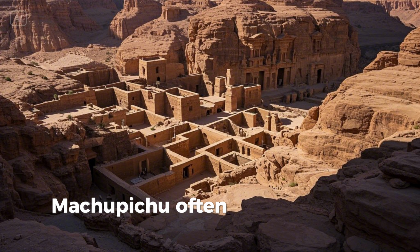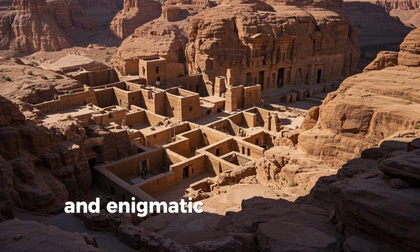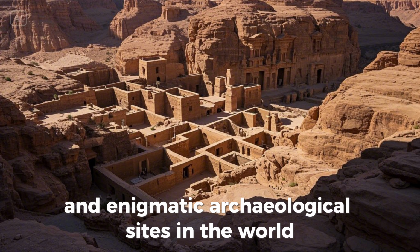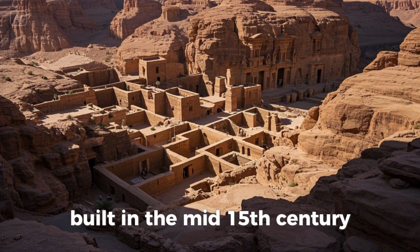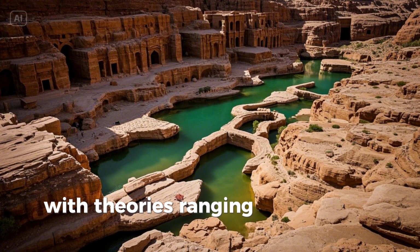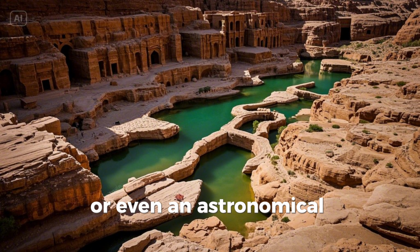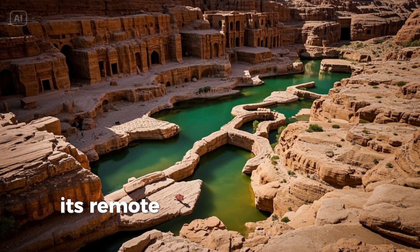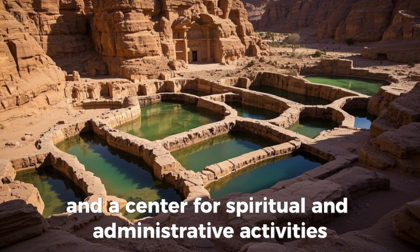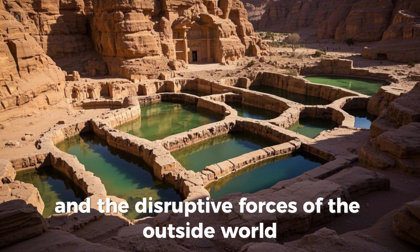Machu Picchu, often referred to as the lost city of the Incas, remains one of the most breathtaking and enigmatic archaeological sites in the world. Built in the mid-15th century, its purpose has been the subject of much debate, with theories ranging from a royal estate for the Incan emperor to a sacred religious site or even an astronomical observatory. Its remote location high in the Andes served as both a defensive retreat and a center for spiritual and administrative activities, shielded from the reach of enemies and the disruptive forces of the outside world.